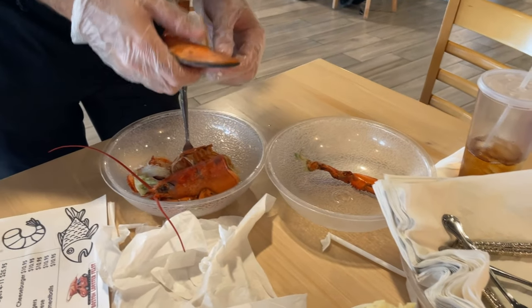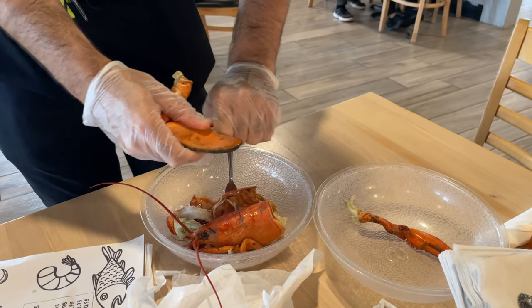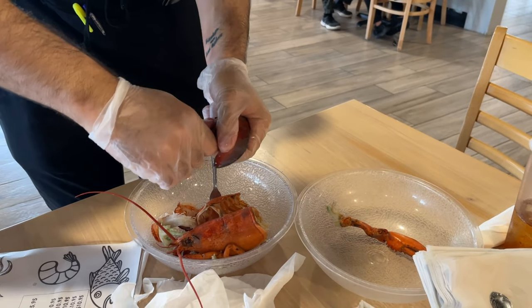For this claw right here, we're gonna take out the thumb first. Sometimes it can be a little tougher to get out.